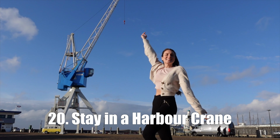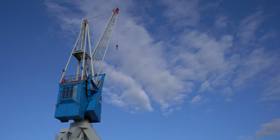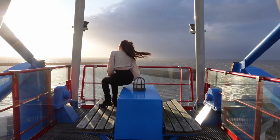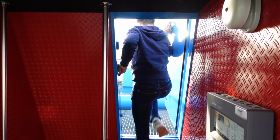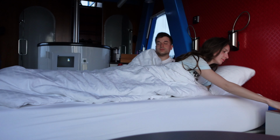The next hotel is not typically Dutch per se, but it was just so cool. We had to book that one. It was a harbor crane, like one of those old metal cranes standing on the edge of the ocean. It was also an Airbnb in that case. It was very, very fun because we could actually use the crane, we could turn around the body, and it was a very scary experience as well, because there was a storm going on during the night and the whole crane was shaking.